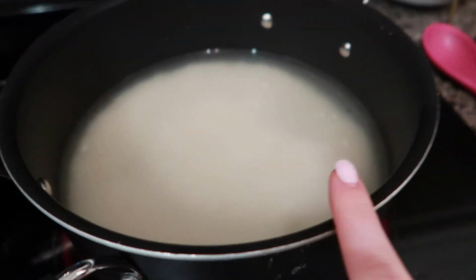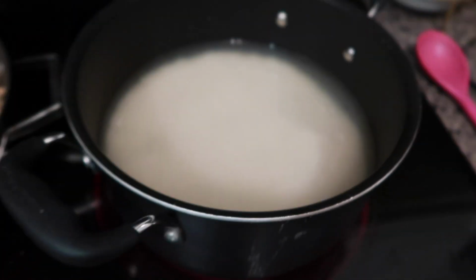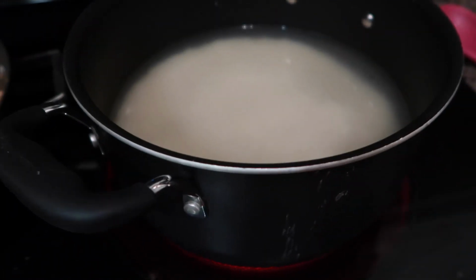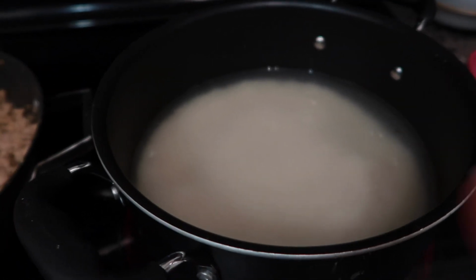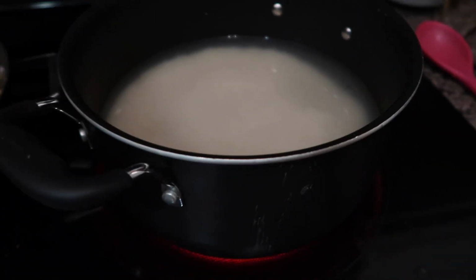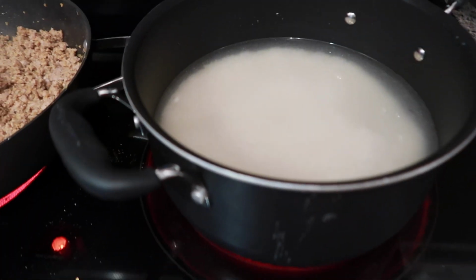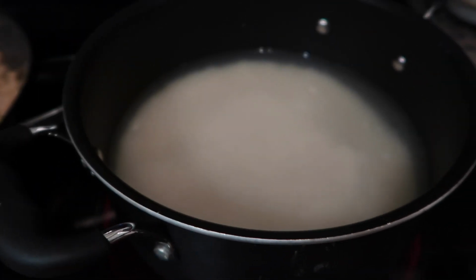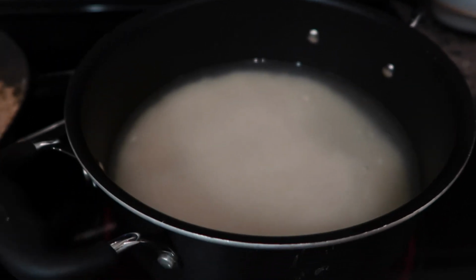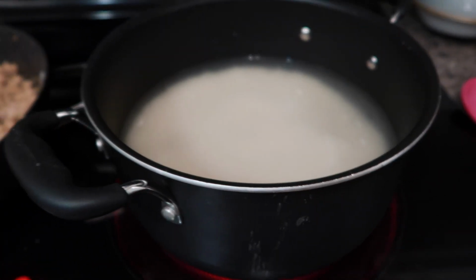I also decided to start some rice for my carb for the week. So I just do 1 cup of jasmine rice, and then for every 1 cup of rice, you do 2 cups of water. So I did 4 cups of rice, 8 cups of water, and then you just bring that to a boil. So I have it on high, and then once it starts boiling, you just keep stirring it and watching it. And then you'll bring it down to a simmer once the rice starts to absorb the water.